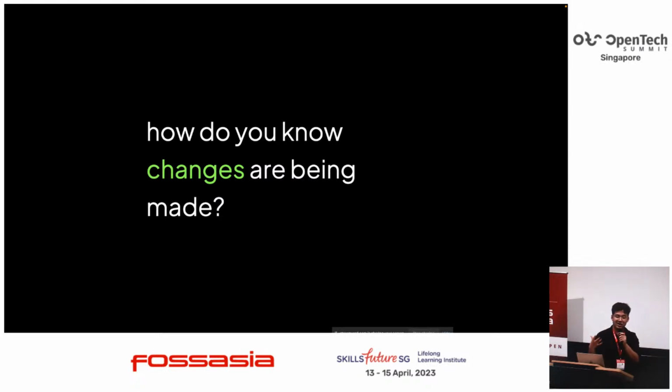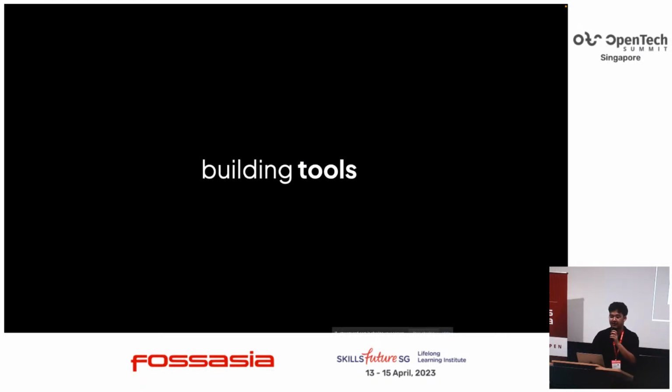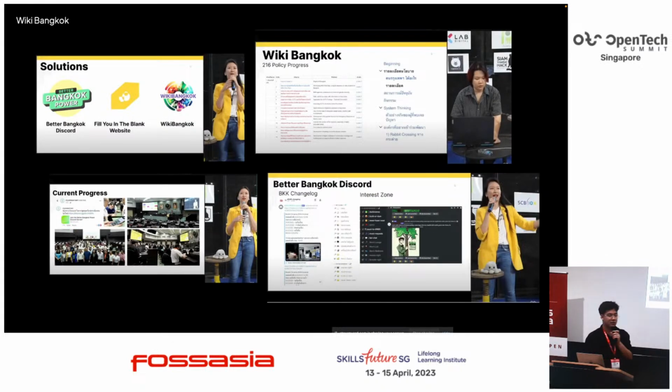And how do you know changes are actually being made, because so many things are happening in Bangkok? My friend Tai wrote a Twitter bot that aggregates the data from Traffy, which is the system for reporting problems. He posts a summary every day on Twitter, the before and the after. And this is really nice because people can actually criticize the government with data. They can reply to the tweet, hey, why is my light pole not being fixed?